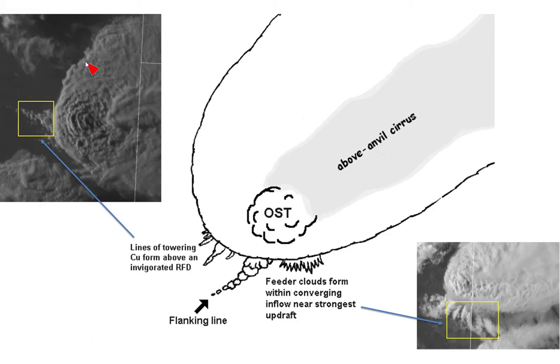in the visible imagery. Another feature that may appear is the flanking line, which is the boundary between the outflow region of the storm and the inflow region of the storm. One of the features that you may see in the inflow region of the storm are these inflow feeder clouds, which form within converging inflow near the strongest updraft, and they look like this typically in the visible imagery.